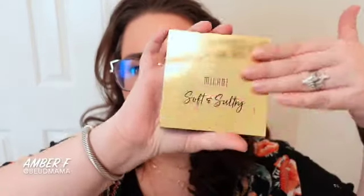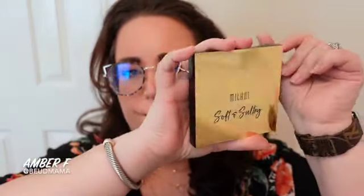And then the most recent palette I've been working on that I didn't select through the random app. I just felt very drawn to use it. It's been something that's been in my collection for a long time. And that is the Milani Soft and Sultry palette. It has kind of gold packaging on the front, so I apologize for the fingerprints and for the glare, but it's an easy, everyday, neutral, cooler tone palette.